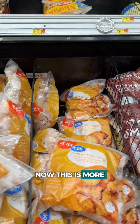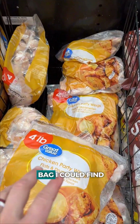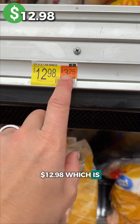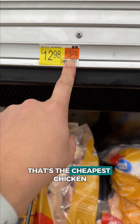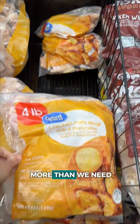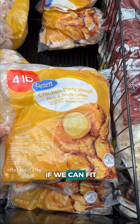All right, so we're looking for some chicken wings. Now this is more than I need, but it's the smallest bag I could find that didn't have extra flavoring on it. It's $12.98, which is $3.25 a pound. That's the cheapest chicken wings in the store. 4 pounds, so we're gonna get more than we need out of this, but we're gonna see if we can fit that into the budget.